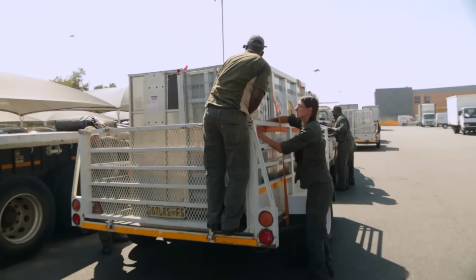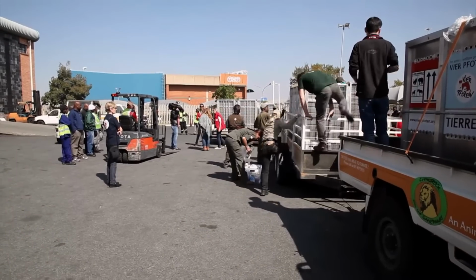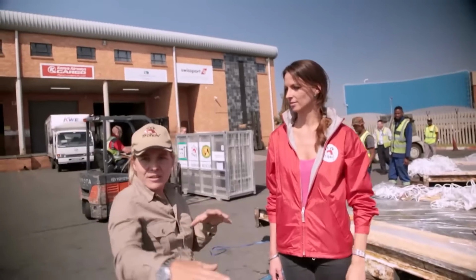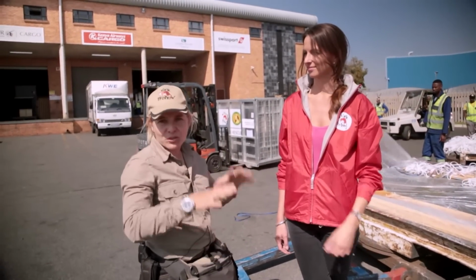It's been over 24 hours since the tigers were sedated, and Rafik is getting increasingly agitated. Rafik ate all his flooring, his wooden flooring. He shredded it in the middle and he's just taking all his anger out on the wooden floor.